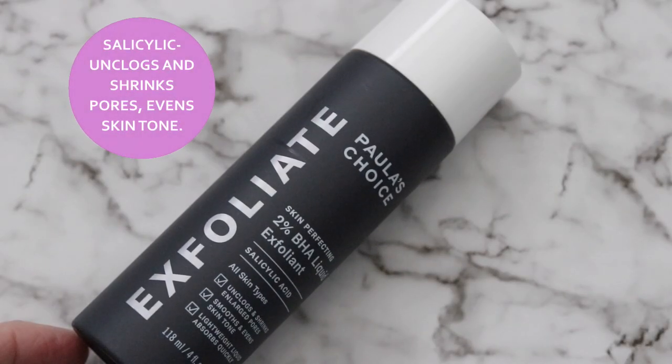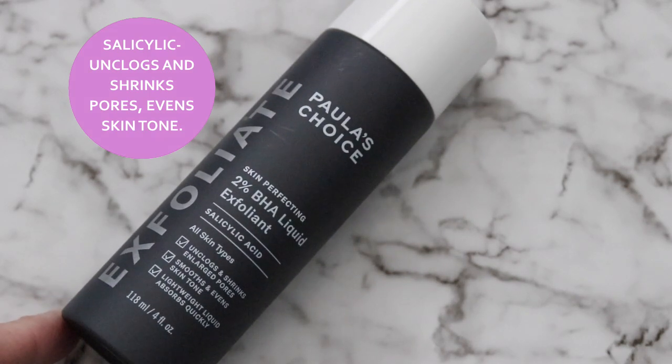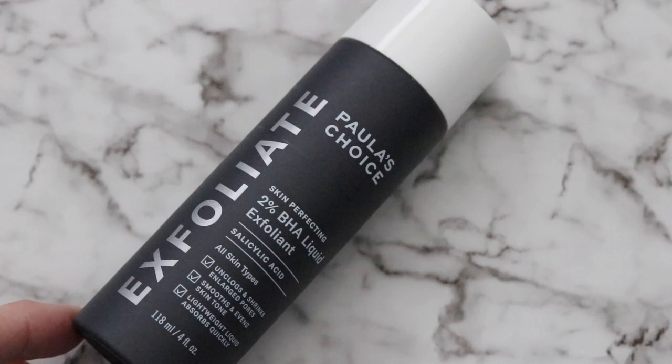Love this. This one is from Paula's Choice. This is a 2% BHA. This is a salicylic acid. It unclogs and shrinks enlarged pores. So if you have large pores, this is what you want to use. I've been using that for years.